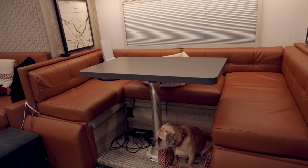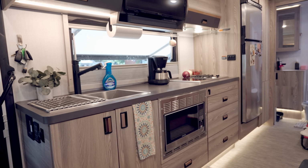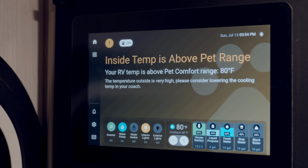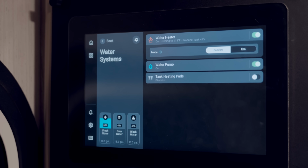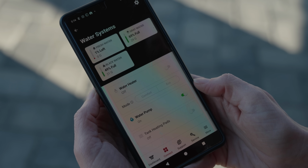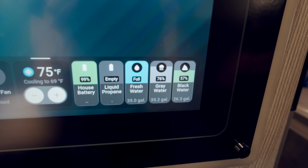A massive galley here as well, but we've definitely updated it with some of our new features that you've seen already come out, right? This is a Winnebago Connect enabled coach, so everything is smart controlled. You can connect from the panel, which is right up front, or from your phone as well. Especially for people coming into the RV space, this is something that's new for them.